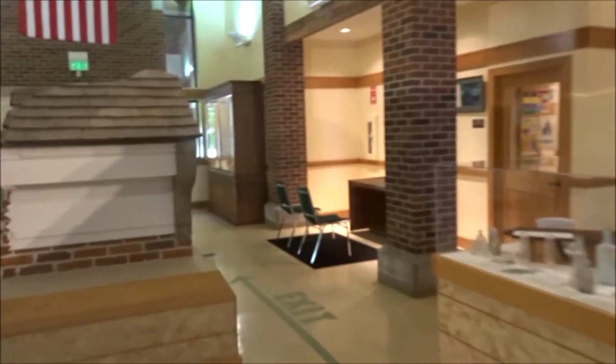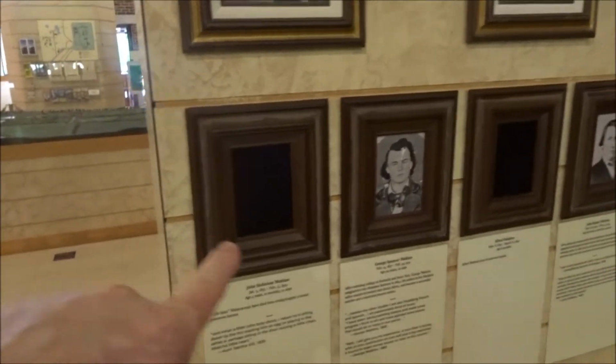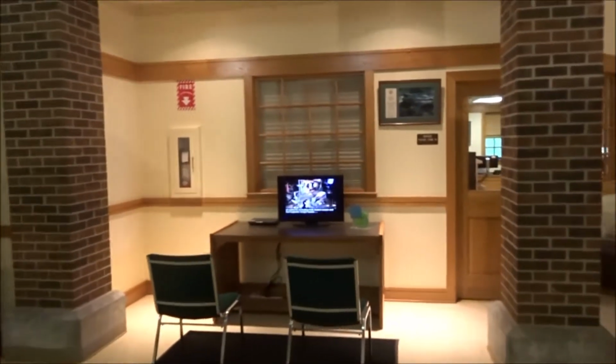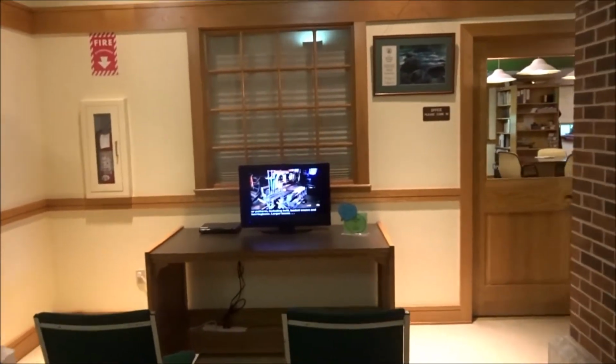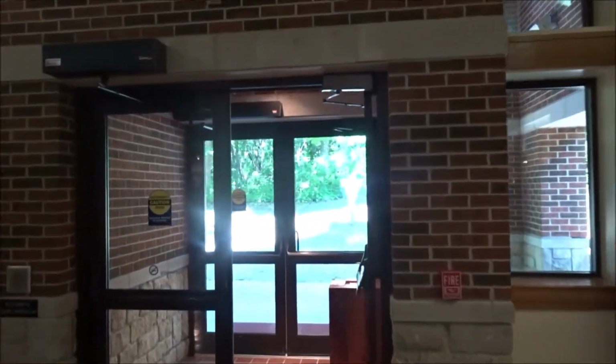There is a guided tour that's $5 for adults and $4 for kids. We're not going to do that because it's a couple hours. We don't really have time. Here's the Watkins family. Looks like there's no pictures of some of them. He said there's also a 20-minute movie you can watch right here. This is really neat. Oh, you can go this way too, the Watkins House and Mill.